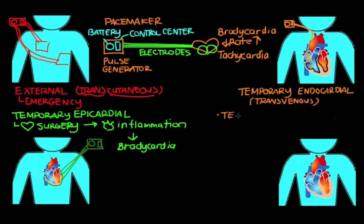You use them in times when there's some sort of temporary heart rate abnormality that should resolve over time. For example, there could be drug-induced bradycardia, or a slow heart rate because of drugs or medications, or if someone gets whacked in the chest really hard, that can cause some chest trauma and AV nodal irritation, which can cause the heart to beat at a slow rate. Both of these resolve with time, so you don't need a permanent pacemaker. A temporary one will suffice until the heart rate comes back to normal.